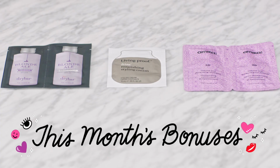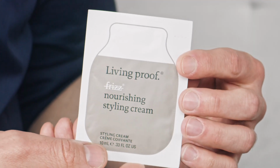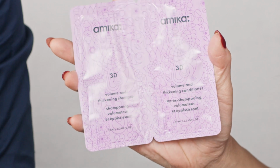It's bonus time. So what do we got? What's first? So first up, we have Dry Bar's Blonde Ale Brightening Shampoo and Conditioner. Next up from Living Proof, this is the No Frizz Nourishing Styling Cream. And last but not least, we have the Amika 3D Volume and Thickening Shampoo and Conditioner.